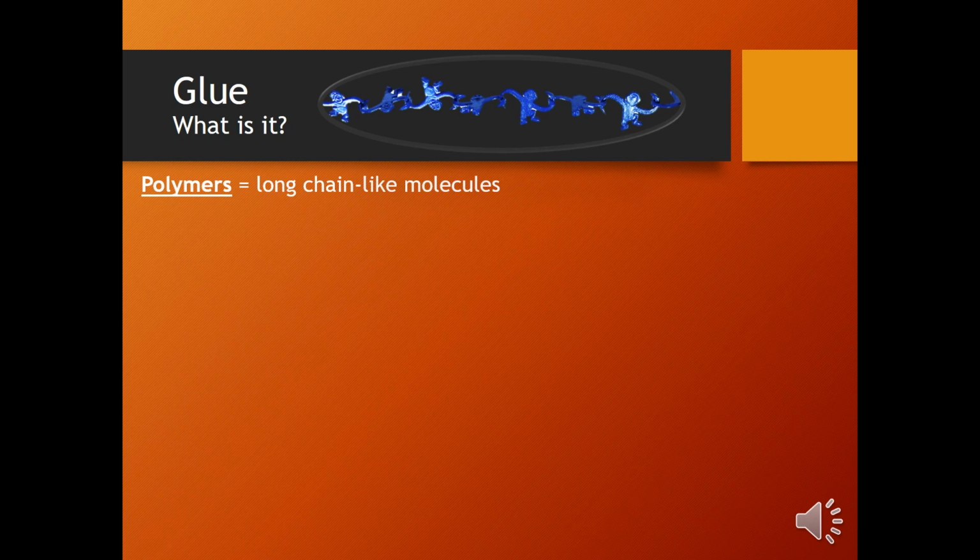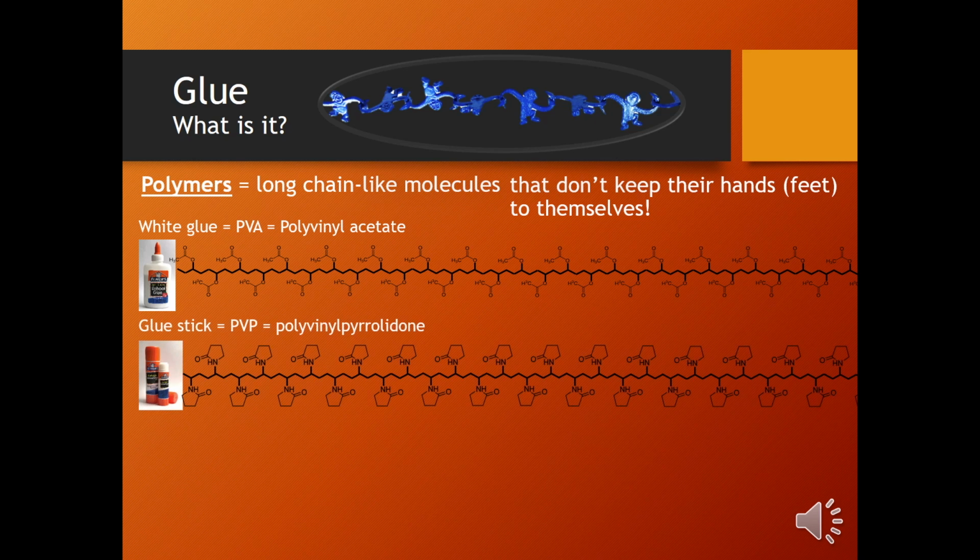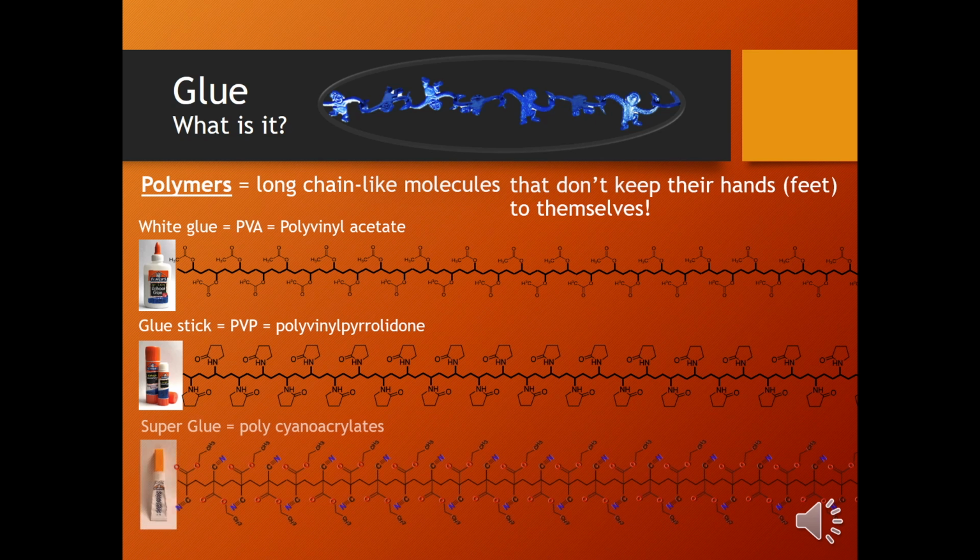Nylon is a great example of a polymer, but it's not a glue, because the monkeys in that chain keep their hands to themselves. In glue polymers, those monomers don't keep their hands, or their feet, to themselves. An example is white glue, which is made of PVA, or polyvinyl acetate. These molecules look something like this. Glue stick molecules are PVP, or polyvinyl pyrrolidone, that looks a bit like this. Superglues are any one of a number of cyanoacrylates, and they look like this. All of these polymers have side chains that are capable of being attracted quite strongly both to other glue molecules and to the surfaces they come in contact with, making them excellent glues.